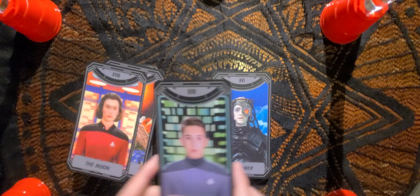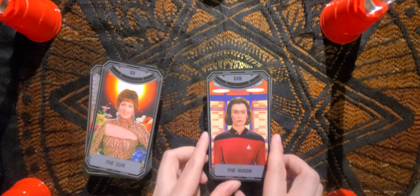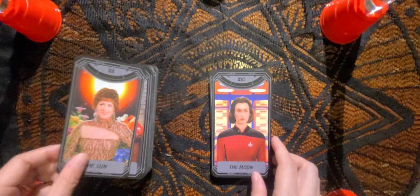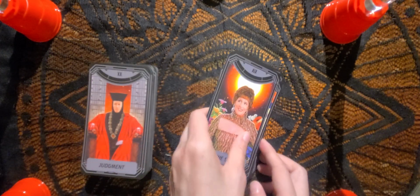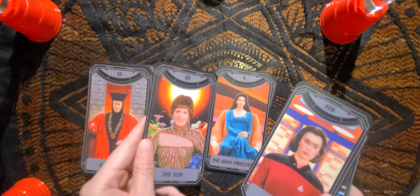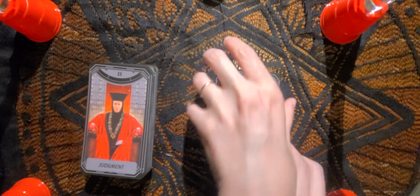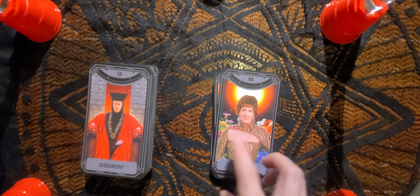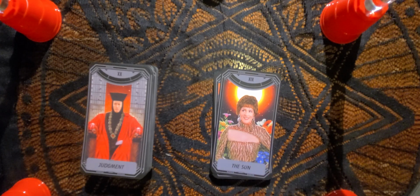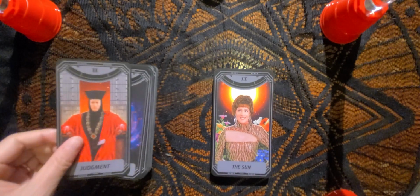The Star, the Moon, the Sun. The Sun is, yes, that is her mom. So that's very interesting. She's positive, she's upbeat, she's in multiple series of Star Trek. The woman that portrays that character is actually the wife in real life of the creator of the entire Star Trek universe, so that's really interesting.